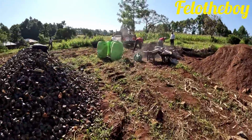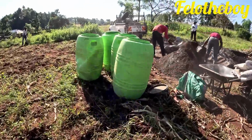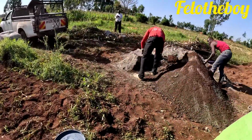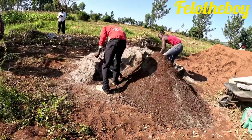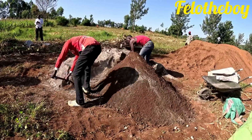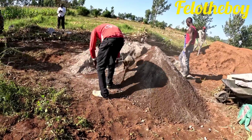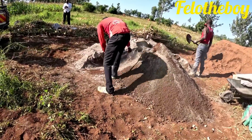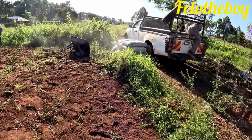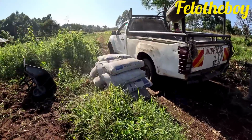Yeah, so before I end the video, let me show you how they are mixing. They are using spades to mix the mortar. They have already put the cement, the flour, on top of the sand, so they are mixing it. They will mix around 3 times to make sure it is fine, then they start molding. And also this guy who has a vehicle, they have already finished offloading the cement.